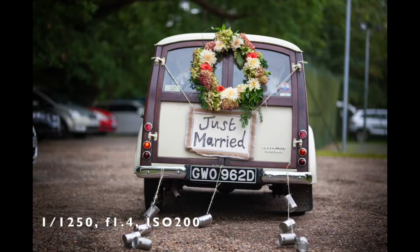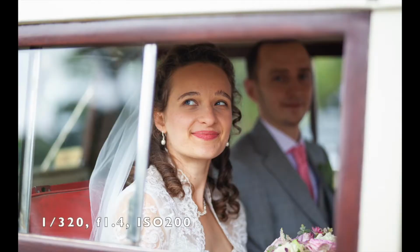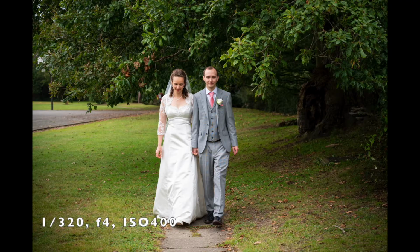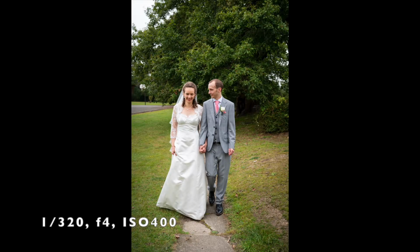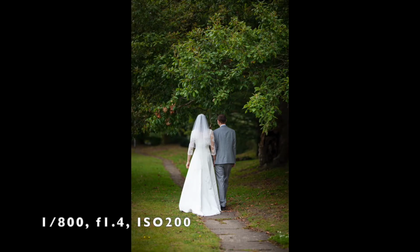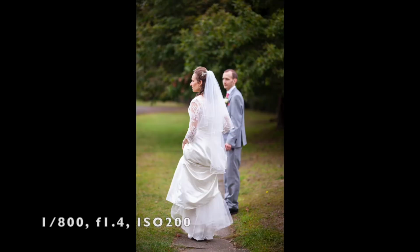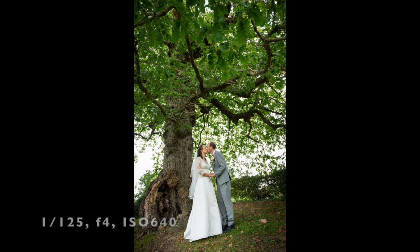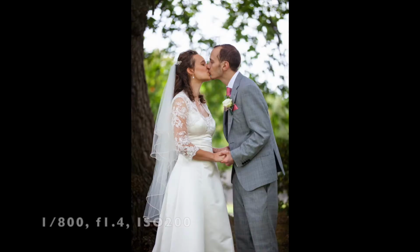Most couples tend to feel a little bit awkward at first, so to help I first get them to just hold hands and go for a walkabout. That's literally it, nice and simple. Usually it helps them relax and you end up getting some nice natural shots as a result. Then I start directing them a little and moving them to different spots that I like. The poses I use vary from couple to couple.